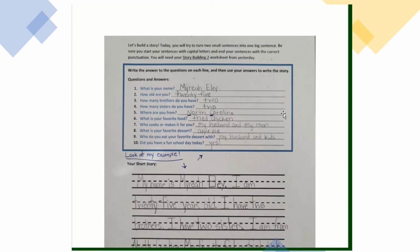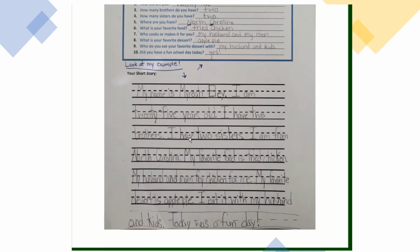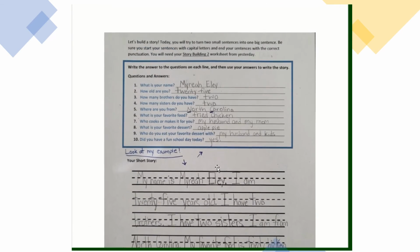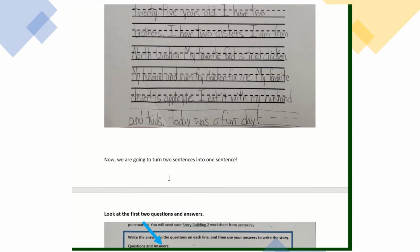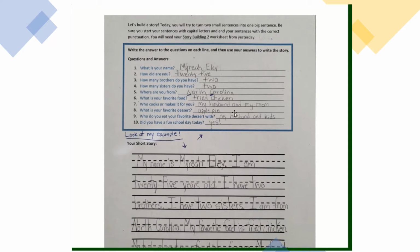Okay, so this is my Story Building 2 worksheet from yesterday. You're going to need yours. You're going to need the copy of your Story Building 2 worksheet from yesterday, the one you did on your own without me. Okay? And this is mine. I did my own.